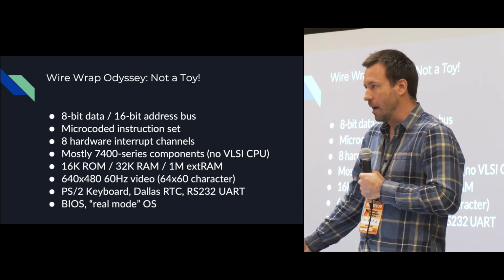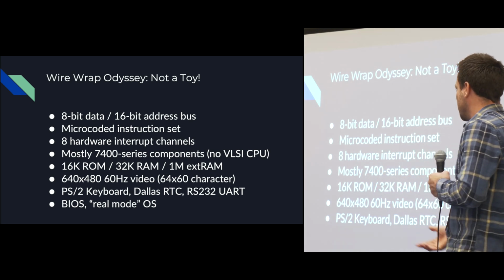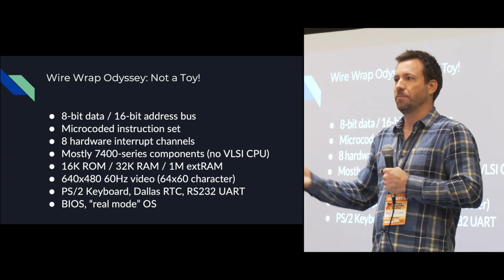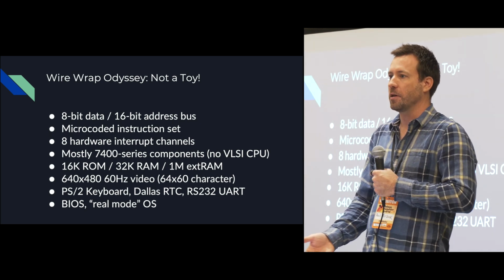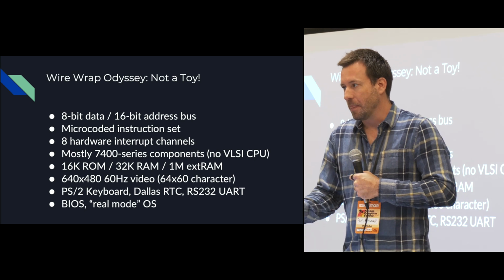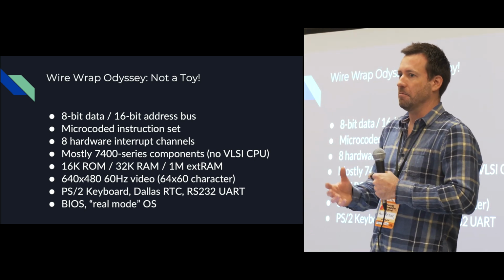And it's got a number of proper peripherals. So it's got a PS2 keyboard, a Dallas RTC, an RS-232 UART. Soon it'll have an ATA port, so you can hook up a hard drive or an SD card adapter or something. And so I feel like all of that together makes it not a toy.